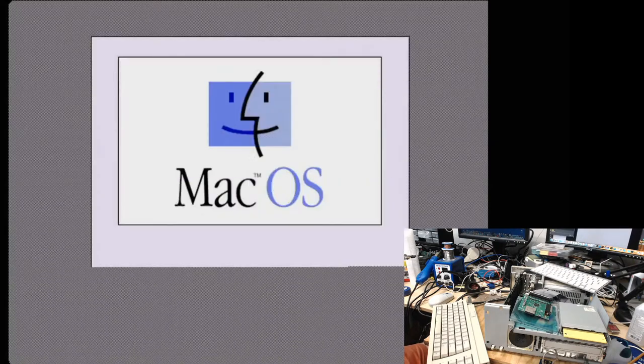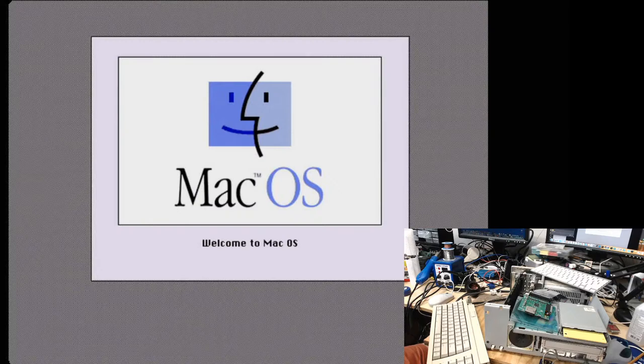Would you say a SCSI would be faster than PCI to SATA in a G4? Depends on the disk you're using, honestly.